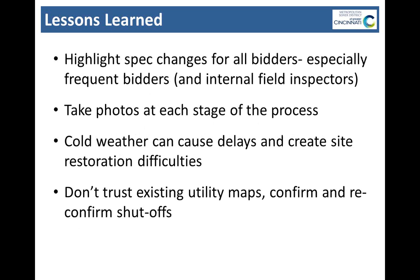Other lessons learned: we have a lot of bidders who've done multiple projects for us in the past, so anytime we make changes to a multi-page document, our specs are about 50 pages long, you have to make sure you highlight those and also highlight those for your internal field inspectors. Photos were important to us, knowing what's going to be in the ground after we come back.